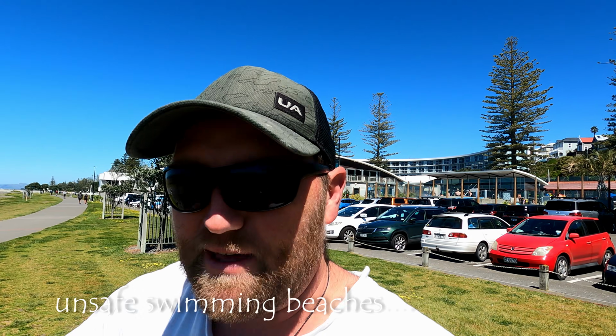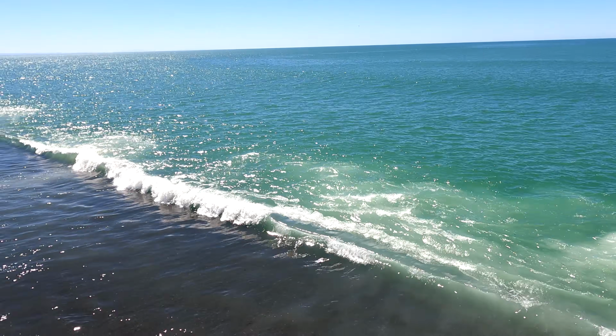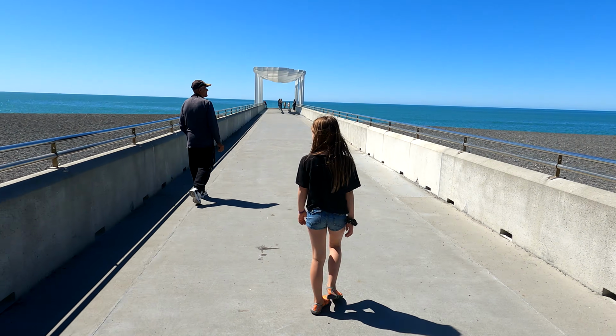The one bad thing about this town though is there are no good safe swimming beaches here. A lot of people are drowned swimming on this beach. It's got a really bad undercurrent. And this is the beach on a nice calm day. I'm going to take you for a walk to the jetty.